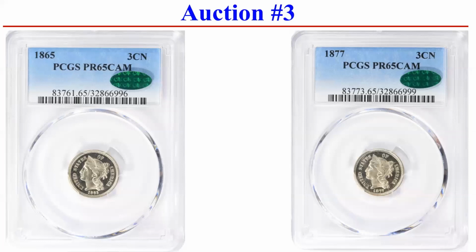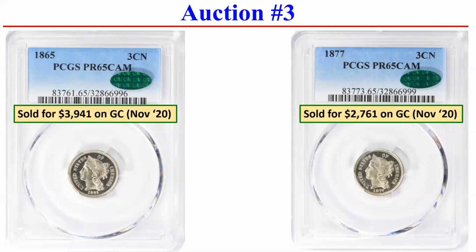Why these are interesting is they actually both sold in November 2020 to the same person. And I know that because they say they're from the exact same registry set. So I thought that was interesting. They both sold November 2020. They came back up. Proof 3-cent nickels aren't the most popular, so my guess was these would probably trade for those values, if not lower. But obviously the general market is strong.